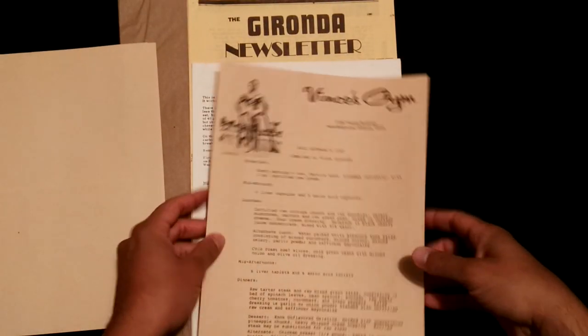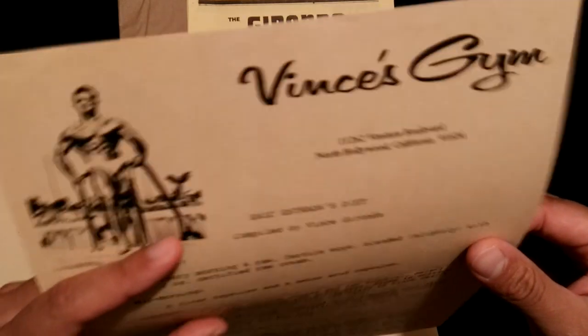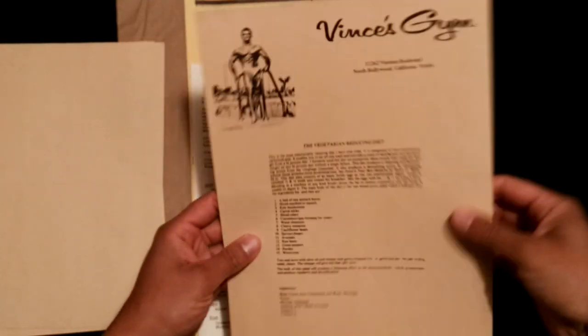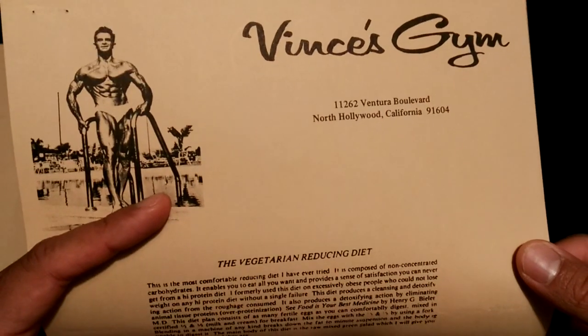There's also another diet I've never heard of. Eric Estrada's diet, compiled by Vince Gironda. You can probably see it if I just focus it there. Eric Estrada's diet, right? Pretty awesome stuff. The vegetarian reducing diet, another one that I've been asked about many times. You can probably see now the heading there.